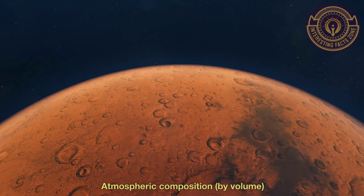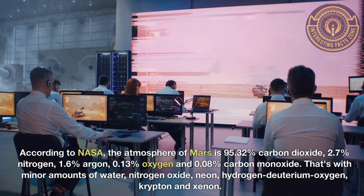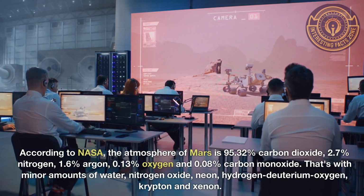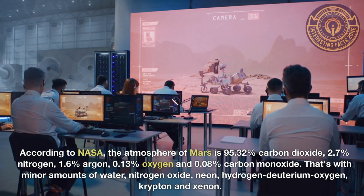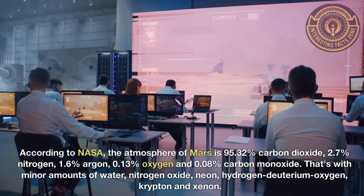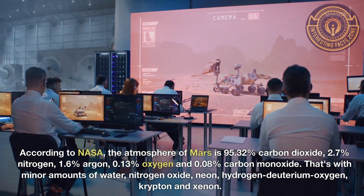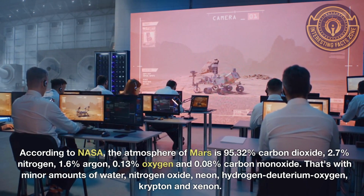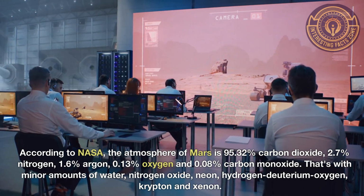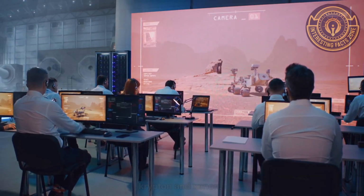Atmospheric composition, by volume. According to NASA, the atmosphere of Mars is 95.32% carbon dioxide, 2.7% nitrogen, 1.6% argon, 0.13% oxygen and 0.08% carbon monoxide. That's with minor amounts of water, nitrogen oxide, neon, hydrogen, deuterium, oxygen, krypton and xenon.